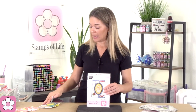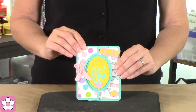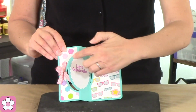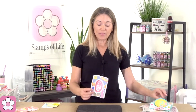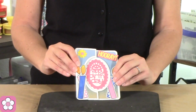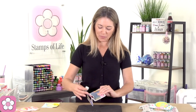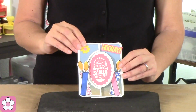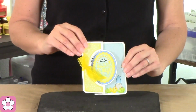And let me show you some samples that I have of this one because look how cute that is. Happy birthday, hooray, let's celebrate. So you are getting that scalloped oval in here. That's rounded corners. If you do not have this one, this is a really awesome one. Happy birthday. And it is taped for, you guys don't realize we sometimes have to tape them closed for photos. Here we go. Happy birthday, sending hugs, hooray, using our candle, stamps, and dies. Here's a cute one using our little gnome. Look how cute he is.